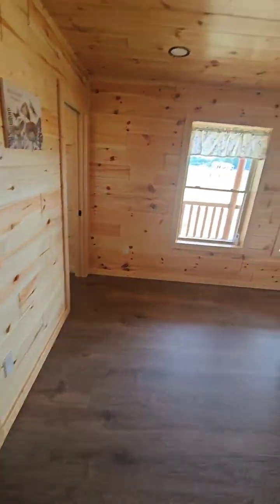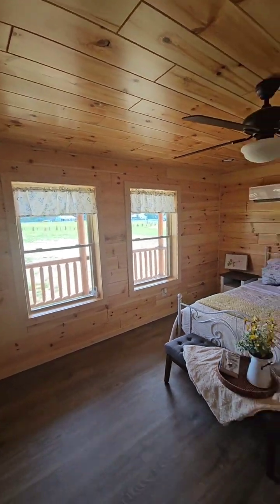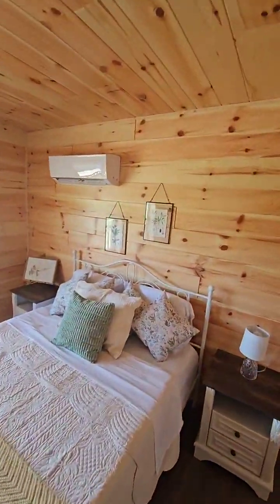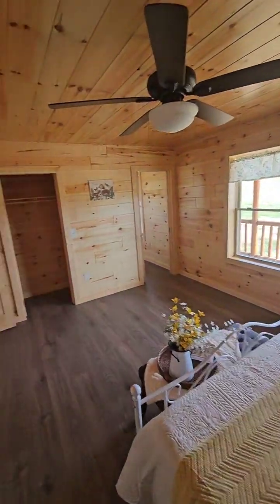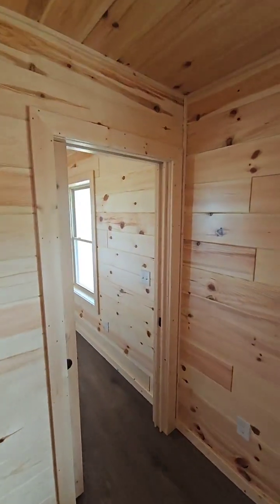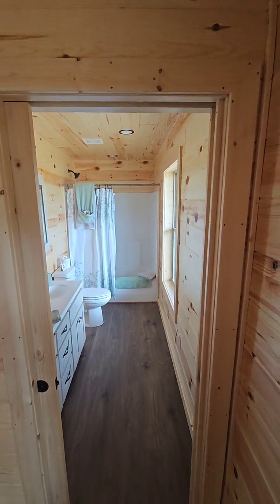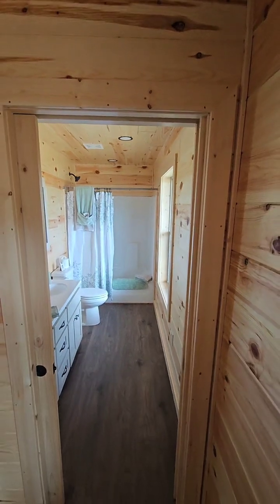We call this one the Gatlinburg, named after my favorite spot, Gatlinburg, Tennessee. Holler at me, baby. This is the Gatlinburg. This one starts at $380,000, and it is absolutely beautiful, period. And you guys think the same thing because my other phone is ringing every 5 seconds.